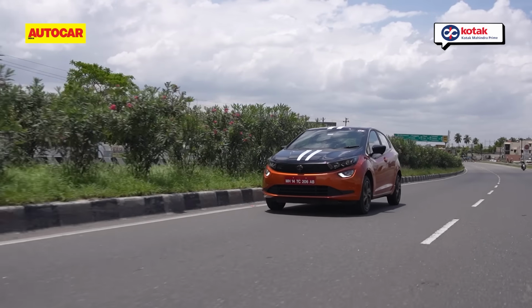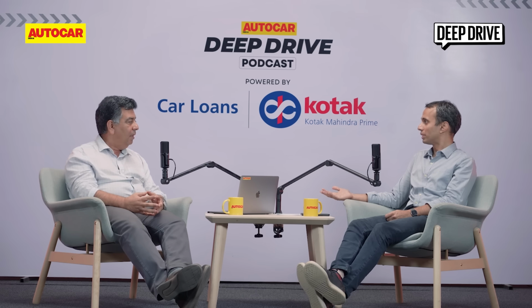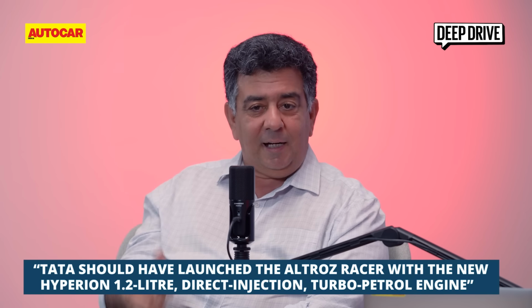And that brings us to the Altroz Racer, which I think, in a way, I'm disappointed that in terms of performance, it just hasn't delivered. Even the transmission, notchy gearbox and a clutch that is snappy. It's not progressive. Exactly. Great handling, it looks superb. The Altroz is a great looking car, but so let down by a powertrain. And in a way, it highlights Tata's inherent weakness in these engines. They should have waited for the 1.2 GDI, which is coming in the Curvv, and put that in over here. That would be really hot. Exactly, it would have been hotter.